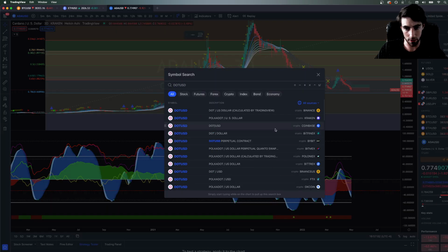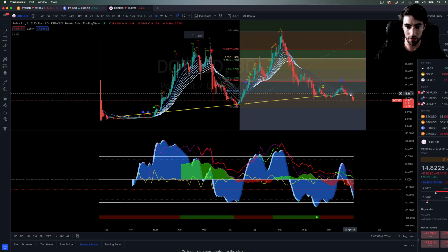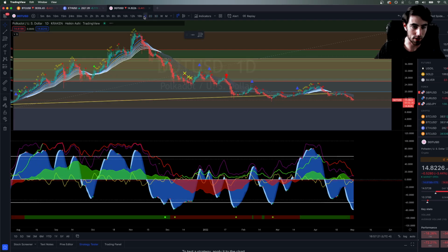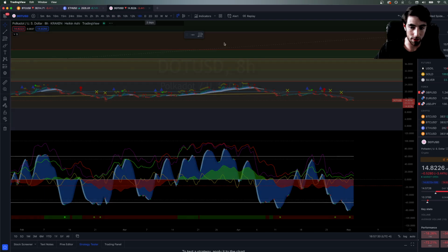Also, another one of my favorites, Polkadot. Let's look at the Kraken chart, more data. Lost this major support and resistance trend line. You're probably going to end up around $10. I think this is more undervalued than Cardano is, so that's why I don't think it'll crash as much as Cardano. But that's a massive buying opportunity, a great place to start DCing in, especially with the weekly in the red. But I do think you'll probably end up going down a bit more.